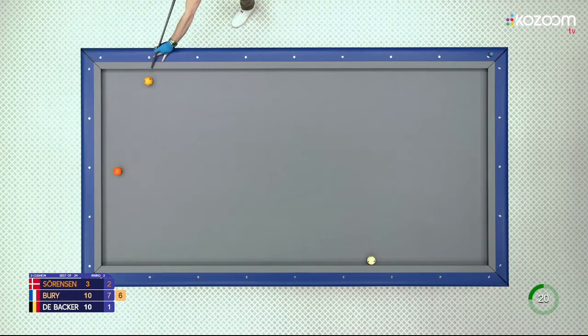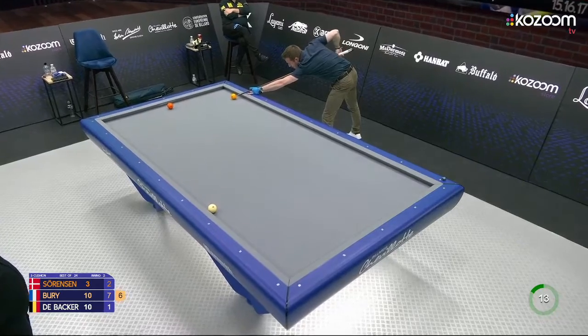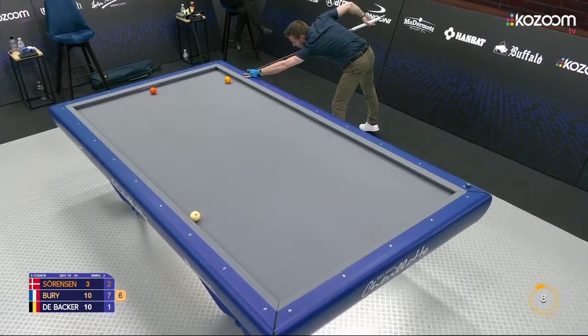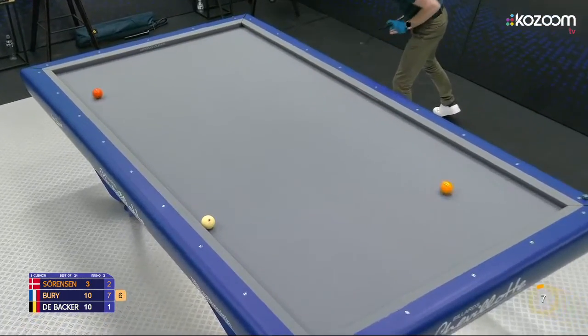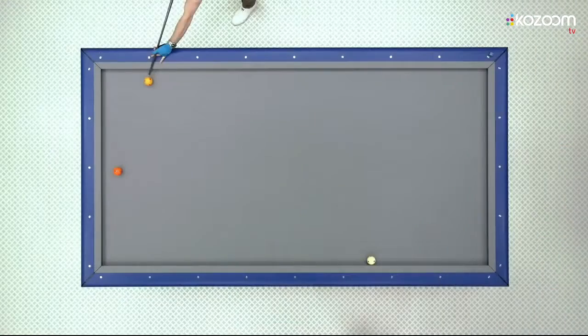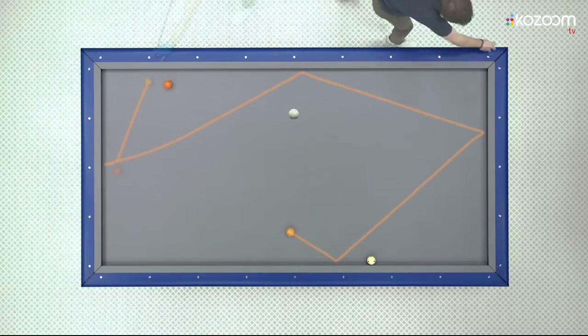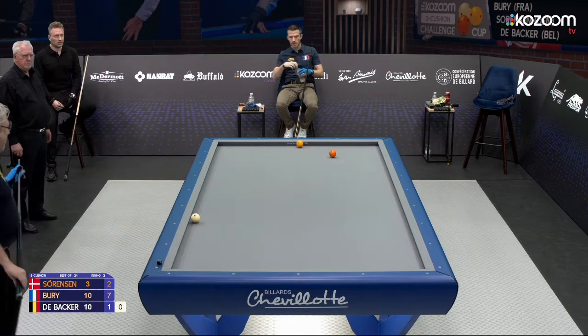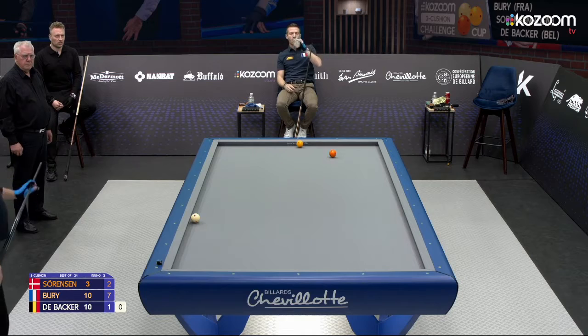Surely he's going to draw back here. Cue ball position is not so good. He managed to put some extra speed on it, so the yellow ball goes far away from white. Probably giving Peter de Backer something very difficult. He does.